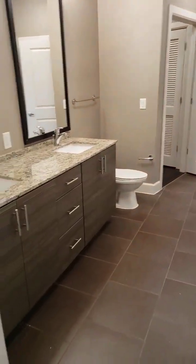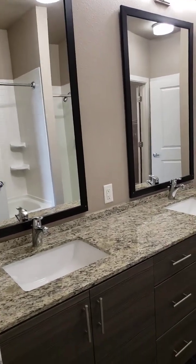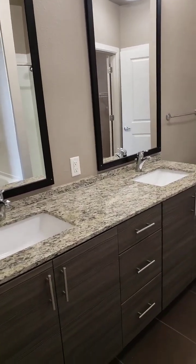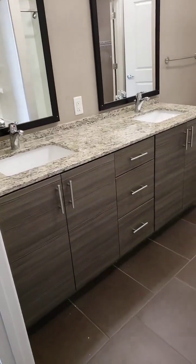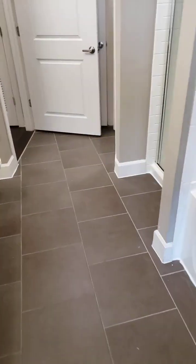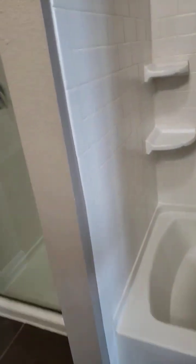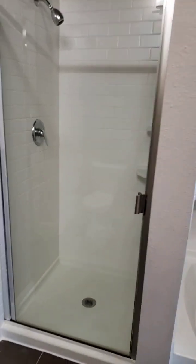Coming here is the bathroom. And as you see, this bathroom is huge for a 1-bedroom. You're looking at double vanities here, double mirrors. You know, this is fantastic. And look at all of the cabinet space. We have 20-inch tiles on the floor here. And this floor plan, we have a full-size tub and a stand-up shower.